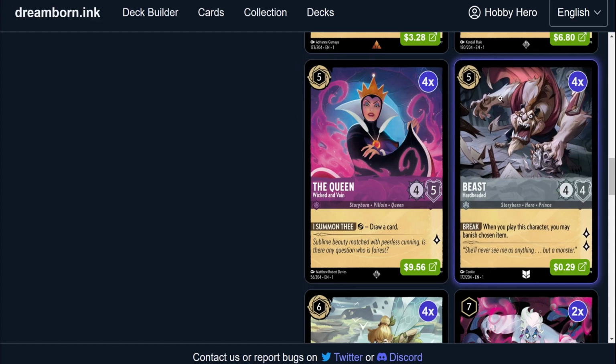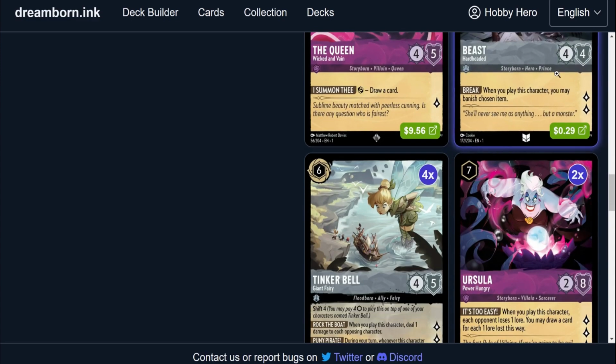Similar with the Beast here, he is really committed to that break ability for the control matches that he's going to be going up against, running the full 4 set of Beast to blow up his opponent's items as he's coming into play. 4/4 for 2 lore is also not a bad character to get into play. If you're playing even against an aggro matchup, he should be able to trade pretty favorably in those scenarios.